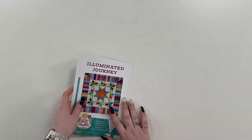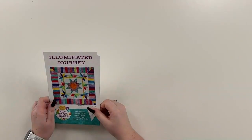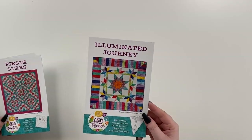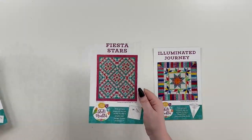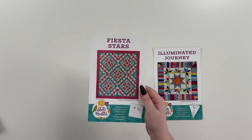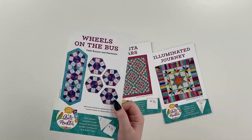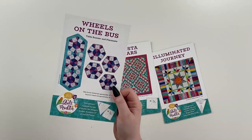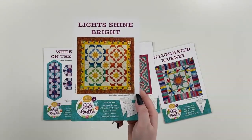Next, I have some from the Quilt Rambler. This is another set of patterns that use Studio 180 templates. You have Illuminated Journey. This is a 39-inch square. Fiesta Stars, 76 by 84. Wheels on the Bus. This is a nice little 2-in-1. You get your table runner and your placemat instructions all in one. And Light Shine Bright. This one is a 65-inch square.